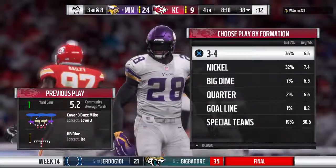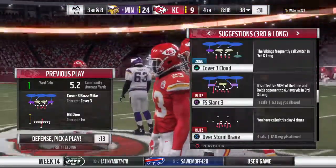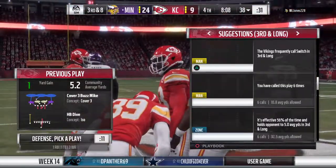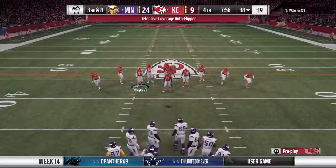The 4th quarter here, they've got the lead. They want to keep it on the ground. That's what they're doing. Smart football. Keep the clock grinding. Keep it going. But you got to figure now they're going to see more people stacked up at the line of scrimmage as they try and bleed it out.